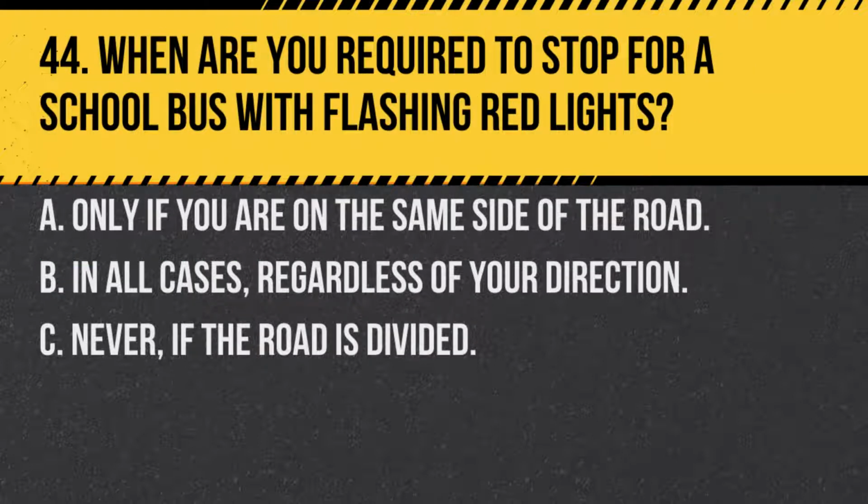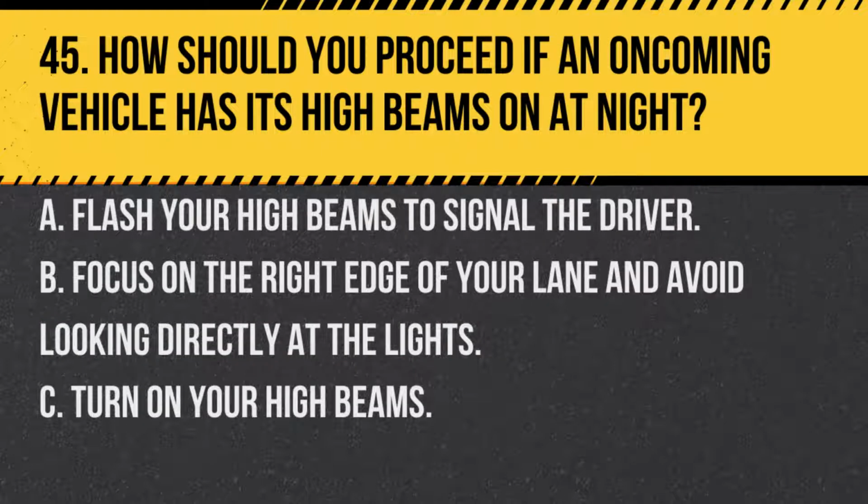Question 44. When are you required to stop for a school bus with flashing red lights? A. Only if you are on the same side of the road. B. In all cases, regardless of your direction. C. Never, if the road is divided. Answer A. Only if you are on the same side of the road. In California, you must stop for a school bus with flashing red lights if you are driving on the same side of the road.